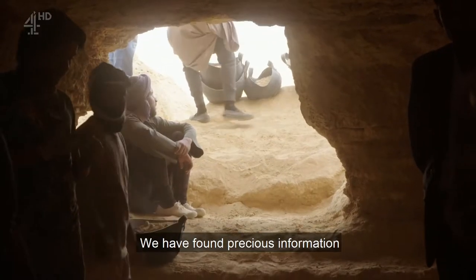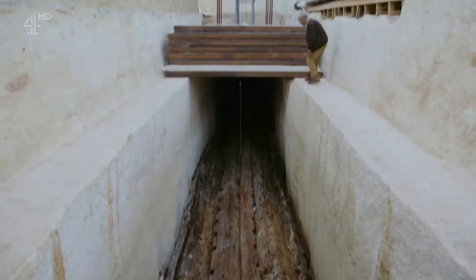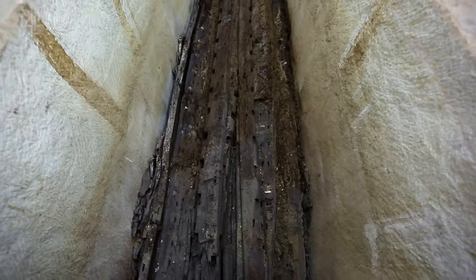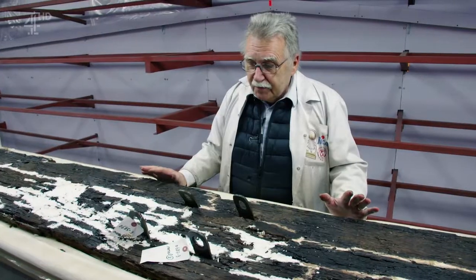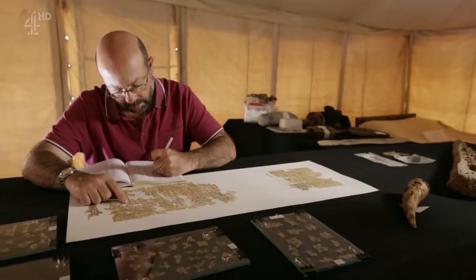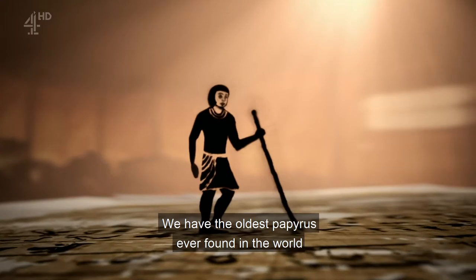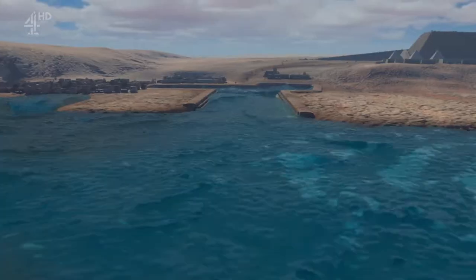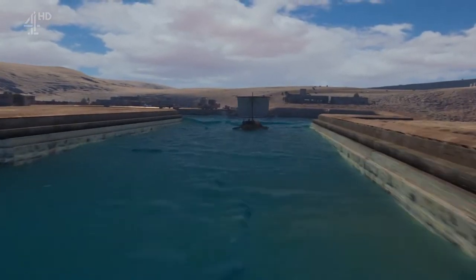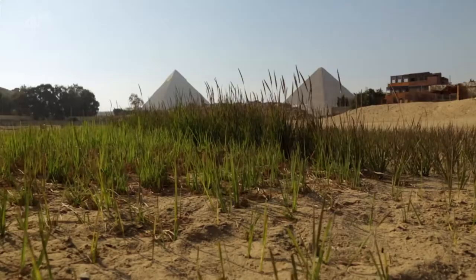We have found precious information. And it's just coming out of the sands. An entombed ship being excavated right now at the foot of the pyramid. These boats were made for the afterlife. And the long-lost journal of a sailor that is being decoded. We have the oldest papyrus ever found in the world. Are leading experts to investigate if ships and ancient waterways could actually have been the key to this desert build.